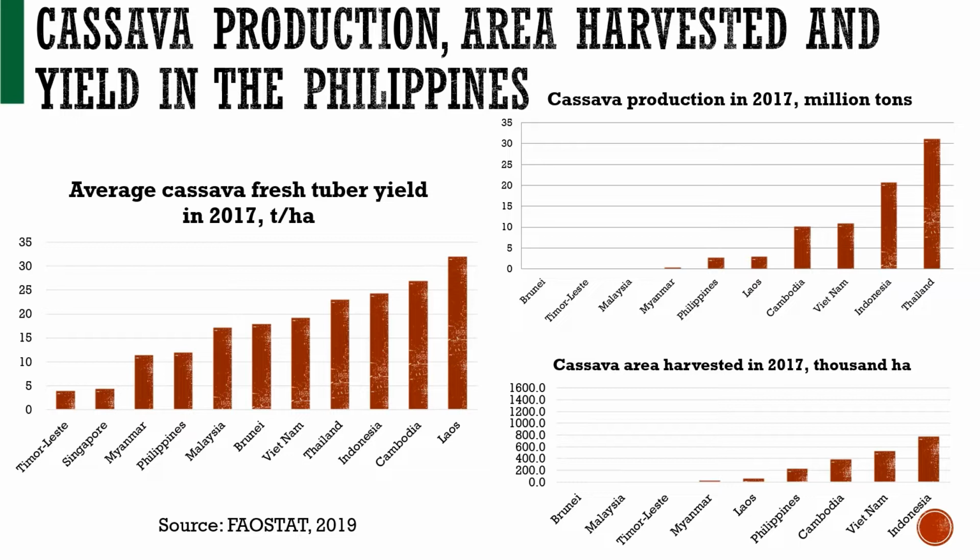Cassava production and the area harvested in the Philippines are relatively small compared to that of Thailand, Indonesia, Vietnam, and Cambodia. In 2017, production of cassava in the country was reported to be 2.81 million tons, while area harvested was 235,000 hectares. The average fresh tuber yield of cassava was only 12 tons per hectare, which is very low compared to the average cassava fresh tuber yield in Laos, which is 33 tons per hectare, the highest in Southeast Asia.